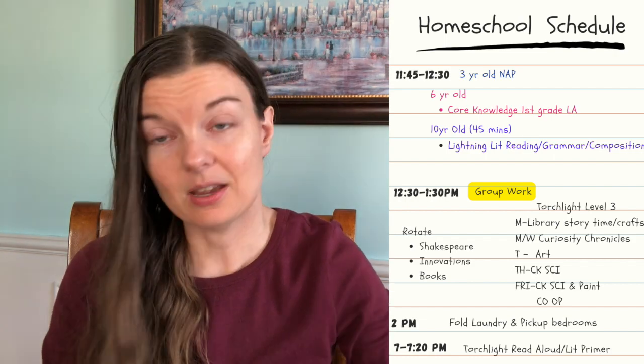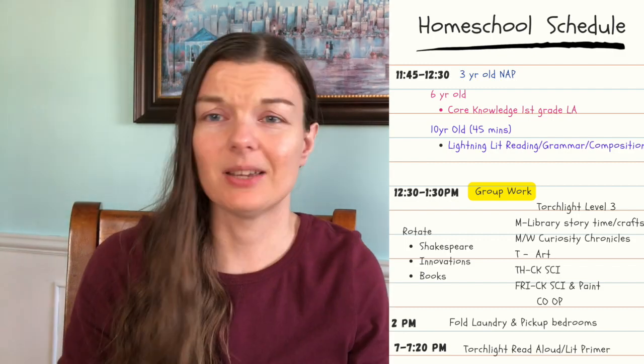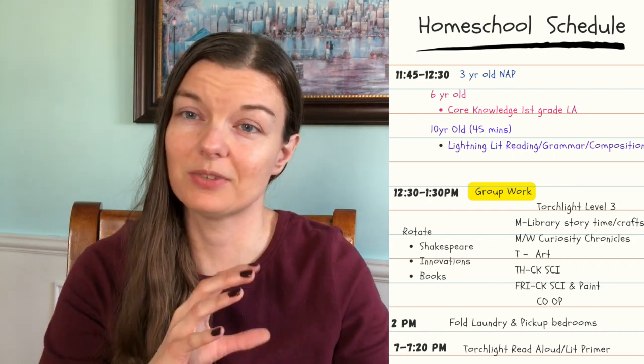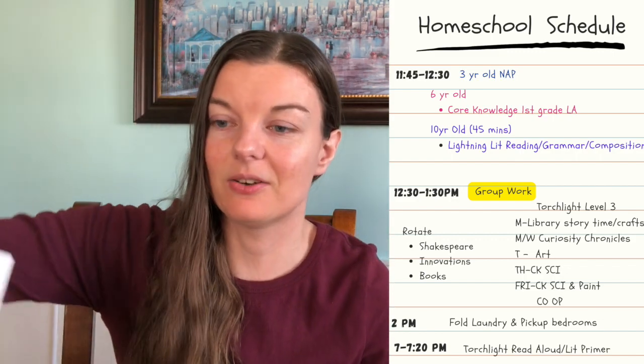And then they have free time until we do read aloud. We do read aloud after dinner, so we usually start at around 7, and it'll take about 20 minutes. I don't think we've ever gone past that. But I find moving read aloud to later in the day is more helpful, that it doesn't take that big chunk of time away, especially with my youngest napping. It's just easier to do read aloud later, and it's something that everybody can be a part of.